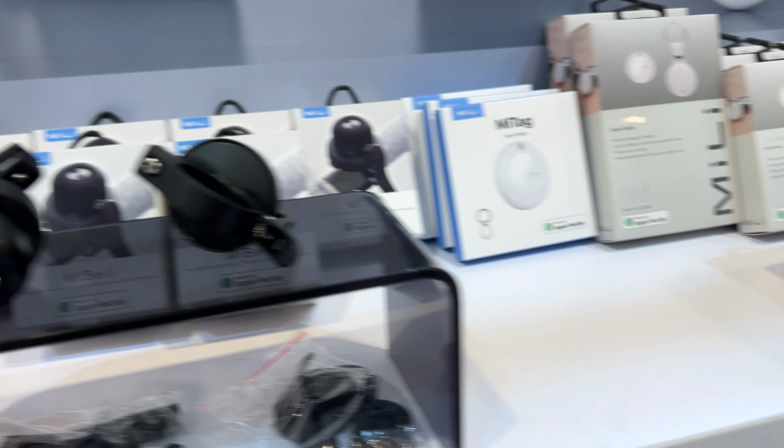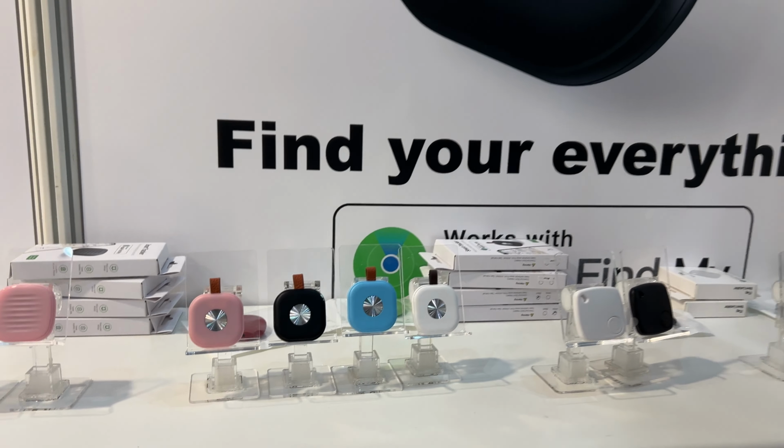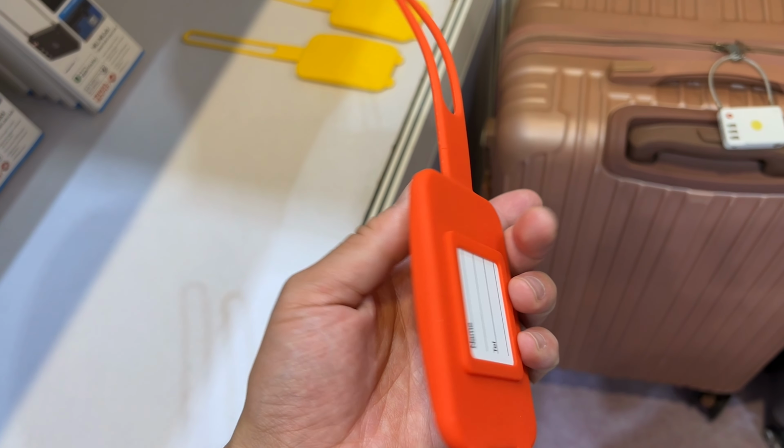Check out these locator tools. They're kind of like Apple AirTags, and they work with Apple's Find My function, but they've integrated it into various inconspicuous items like bike bells, luggage tags, and just simple key cards the size of a credit card.